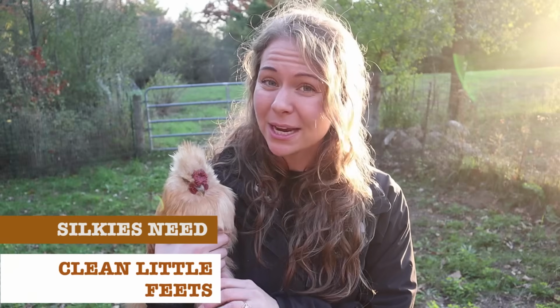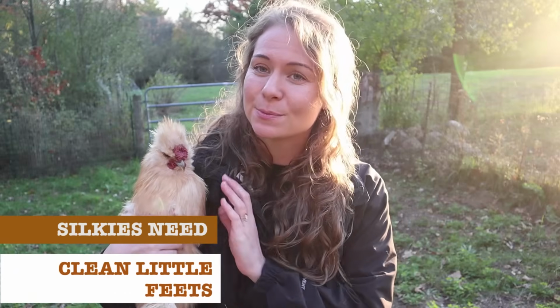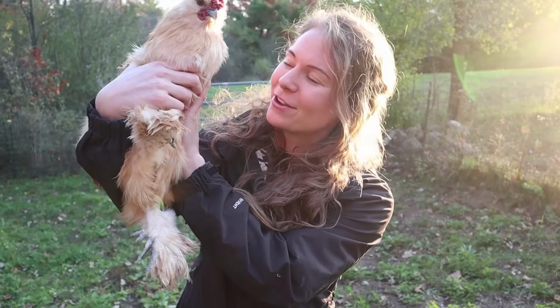Another thing you should know before buying Silkies is that Silkies need either kind of a pristine coop or sometimes they even need extra grooming. And the reason is because of these very cute little feathered feet here.